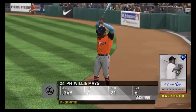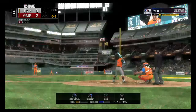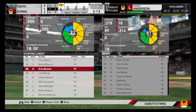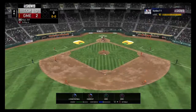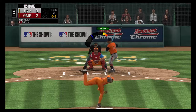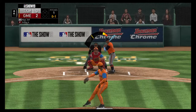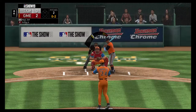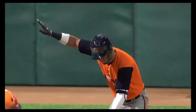Willie Mays will grab a bat. Now coming in to pinch hit, Willie Mays. Good fastball as he gets the swing and a miss. Comes back with a good changeup there, and it's quickly 0-2. Fastball swung on and missed for the first out.